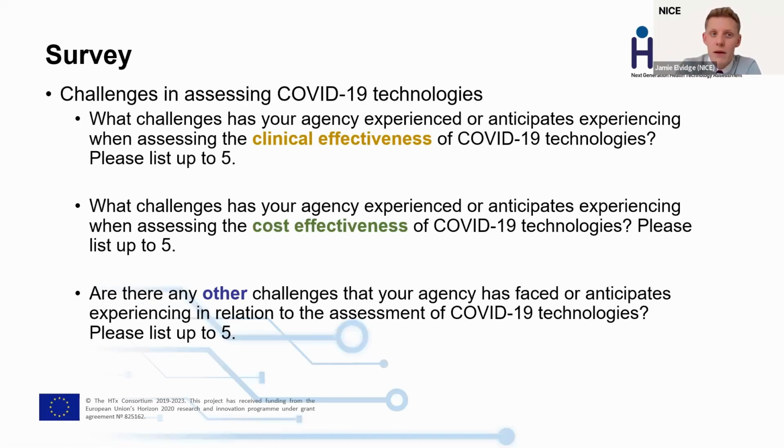So very briefly, it was quite a simple survey. We asked HTA representatives, in terms of challenges in assessing tests and treatments for COVID, what challenges are you facing, or do you think you'll face when it comes to assessing clinical effectiveness? The same question for when it comes to assessing cost effectiveness. And is there anything else not neatly categorized as a quantitative estimate of clinical and cost effectiveness? Is there anything else that you think will be a particular challenge when it comes to taking a view about treatments for COVID-19?